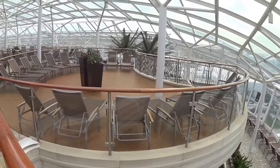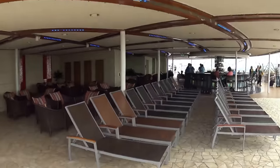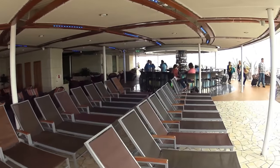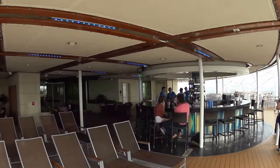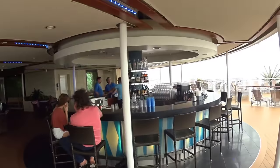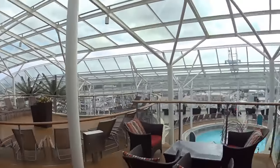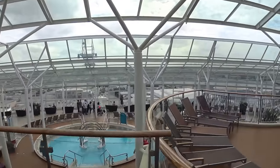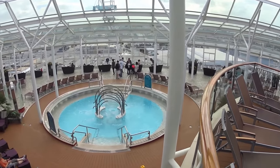Alright, we're towards the front of the ship now, kind of at the forward solarium area. The central bar. The solarium pool. Quiet area here, more seating.